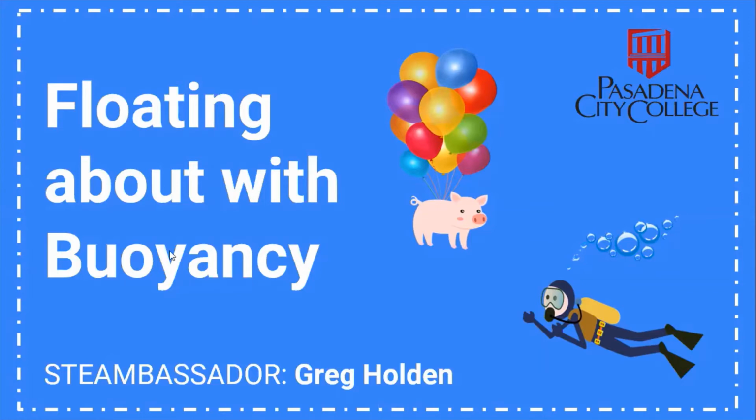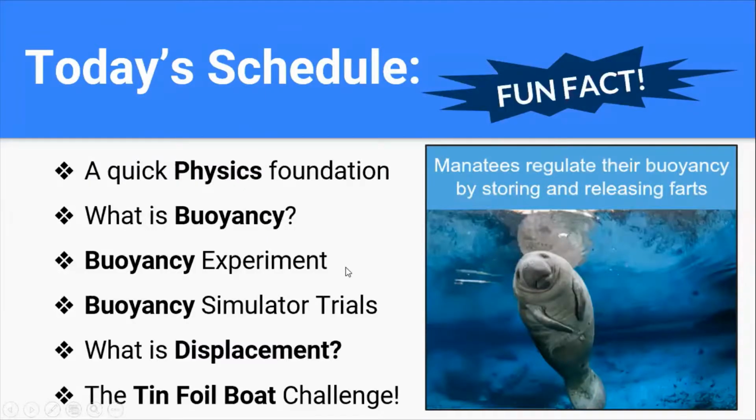Today, what we're going to be looking at is a quick physics foundation. We're going to be talking about the actual physics behind how and why things float. And then we're going to talk about what is buoyancy itself. Then we're going to go into a quick buoyancy experiment. It's going to be a cool little experiment you guys can do at home. And then we're going to do a buoyancy simulator. There's a really cool online resource that's going to let you guys play around with buoyancy, and I have some questions for you guys to answer about that.